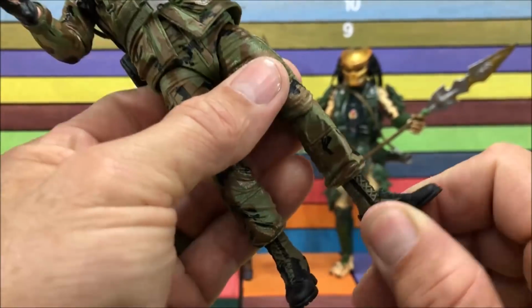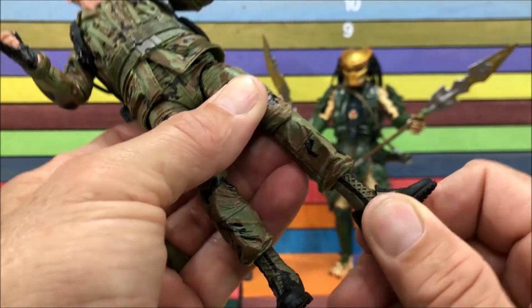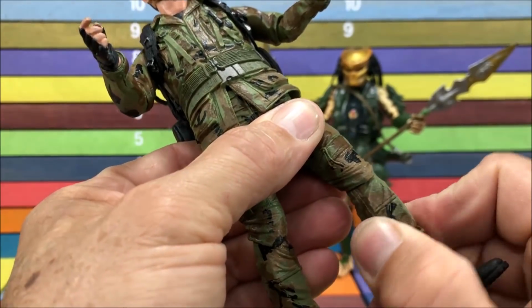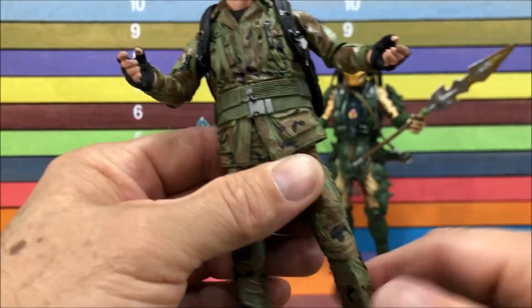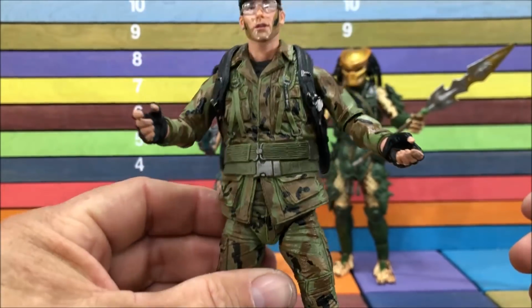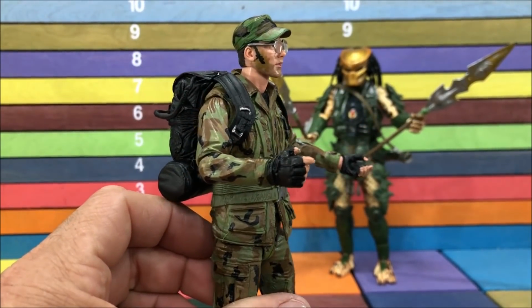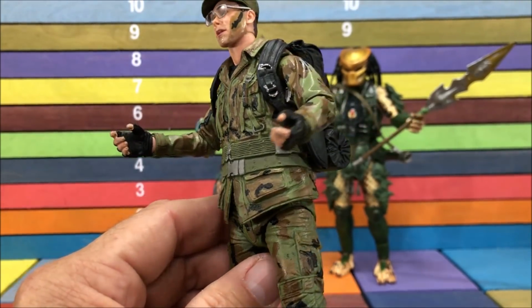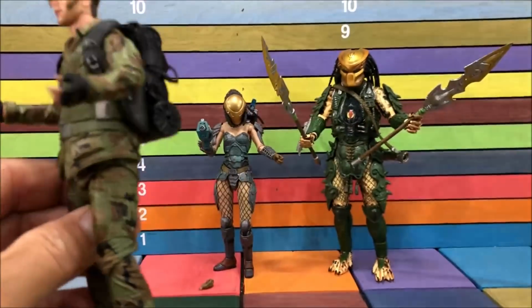Then they have an ankle pivot, swivel. It will go in any direction. Not a lot, but enough. And then it also will move here, kind of a swivel. I dig that, man. Look, no pins anywhere on this action figure. This is how all action figures should be. I'm really sick of seeing pins in action figures. It kind of ruins it for me. NECA's doing a great job with that.